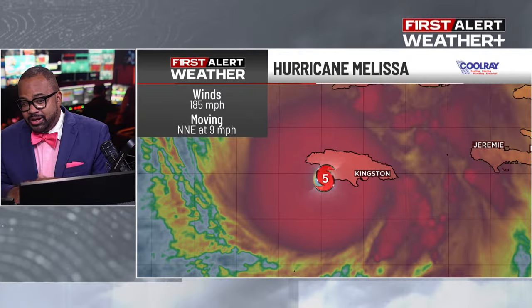The winds are up to 185 miles per hour, so the winds have actually increased throughout the course of the morning. That 185 mile per hour wind, by the way, is the second strongest wind that we have seen on record in the Atlantic since wind speeds have consistently been measured. Again, the second strongest wind speed in the Atlantic since wind speeds have been measured.